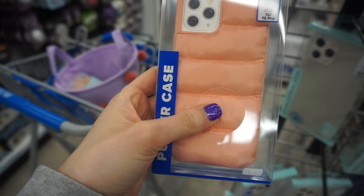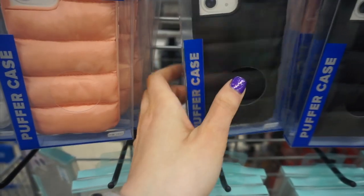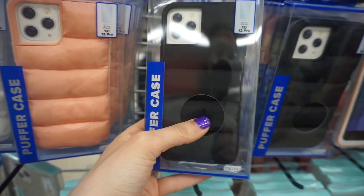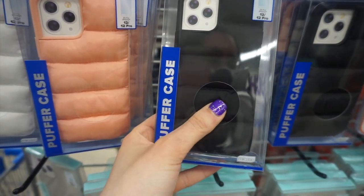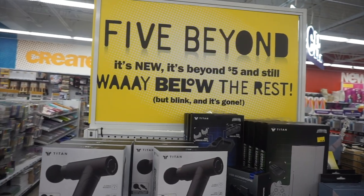I thought these cell phone cases were so cute. It was like a puffer. It looked like a coat. And I just thought these were really, really fun. My phone wouldn't fit in these. It was for an iPhone 12. But let me know what you guys think of those.